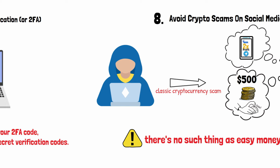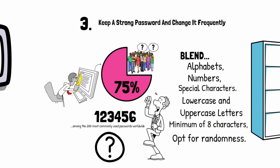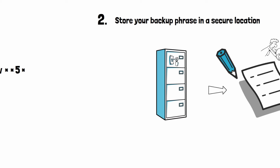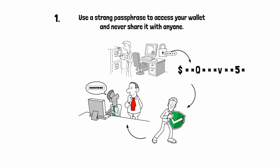By following these tips, you're empowering yourself to navigate the crypto landscape securely. Opt for hardware wallets, keep recovery phrases confidential, limit the use of online wallets and exchanges, and stay updated on security trends. These tactics will ensure your crypto adventure is both safe and rewarding. Now you're armed with the knowledge to guard your crypto wallet effectively.